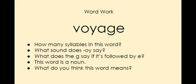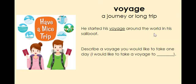So voyage, what do you think it means? So voyage is a long journey or a long trip. He started his voyage around the world in his sailboat. Tell me about a voyage that you would like to take one day. Well, I know I would like to take a voyage to Egypt to see the pyramids. I think that would be such a cool voyage to take.